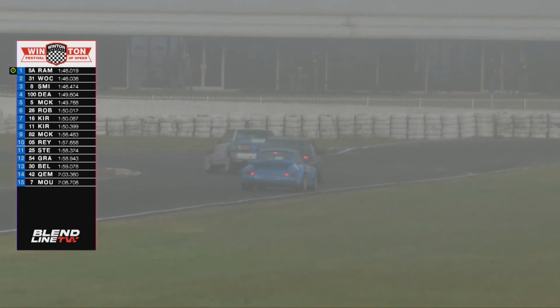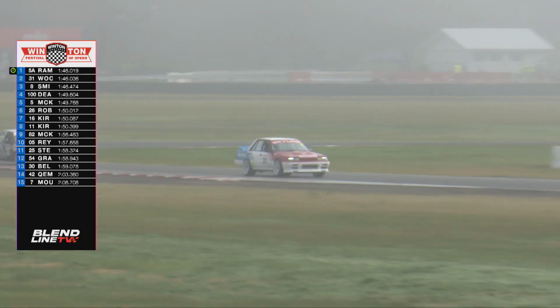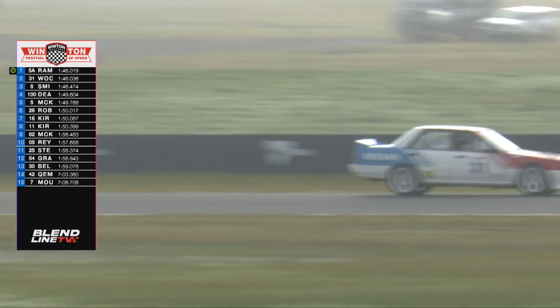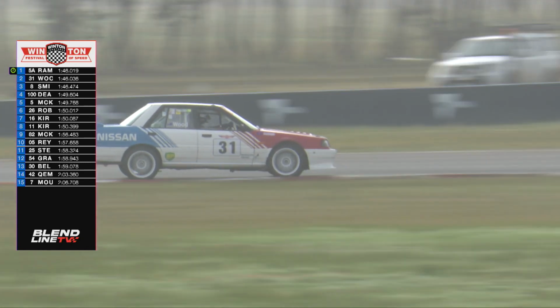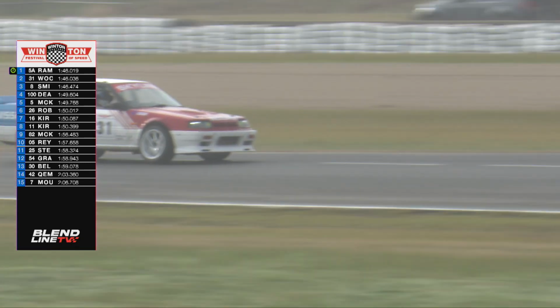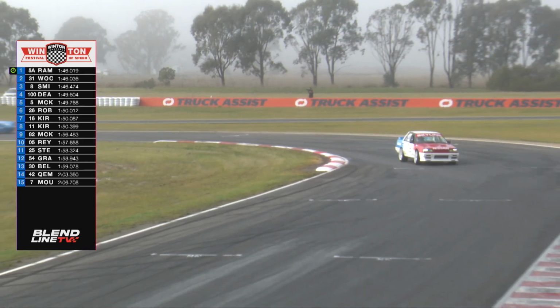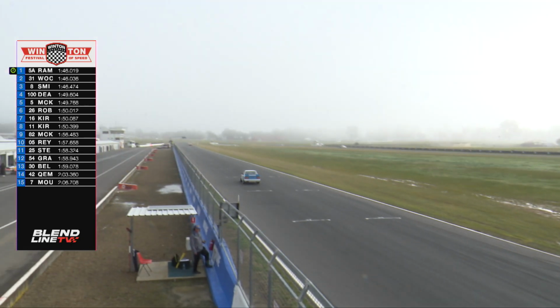So we're just looking at some of the times, and Ramsey, as you say, is going pretty well there. That's in the XA hardtop. Yes, he's got the, well, pretty close, 146 to a Wood, of course, in the Skyline. Yes, he's right on his tail, the 146.03 and a 146.01 for Ramsey, so they're pretty close on times.